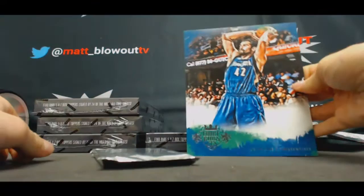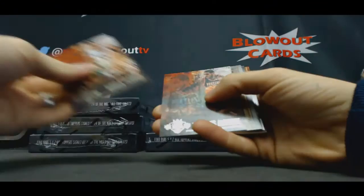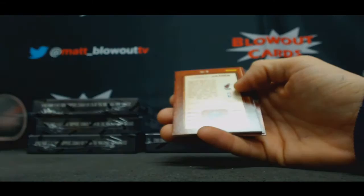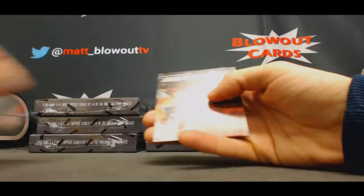Kevin Love. Box stopper. It's only been, what, one rookie autograph so far out of this? Pekovic, Aldrich, DeMarcus Cousins, Michael Carter Williams, Joe Dumars, Vince Carter, and there's another rookie, Tony Mitchell. And 325, jersey LeBron James. Dominique, Melo, and Kobe base.